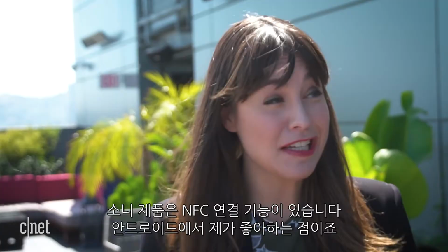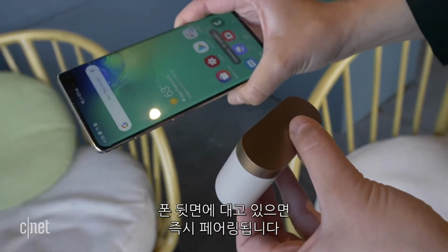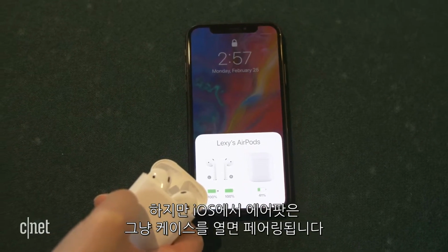You can use both of these earbuds on iOS and Android, but your ecosystem will really determine how easy it is to connect. With the Sonys, you have NFC tap to pair, which I love on Android. You just hold them against the back of the phone and they pair instantly. But on iOS, for the AirPods, you just flip open the case and they'll instantly connect too.